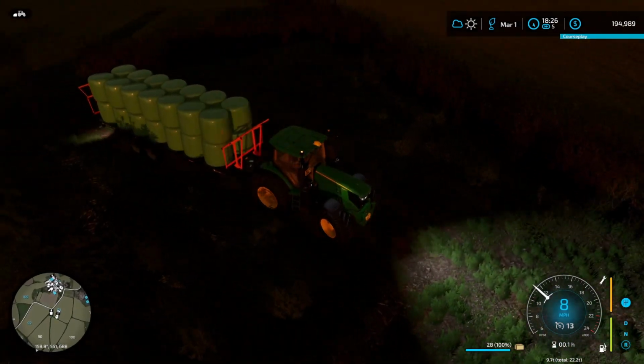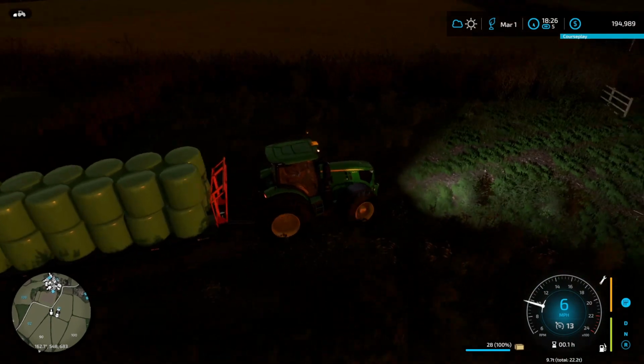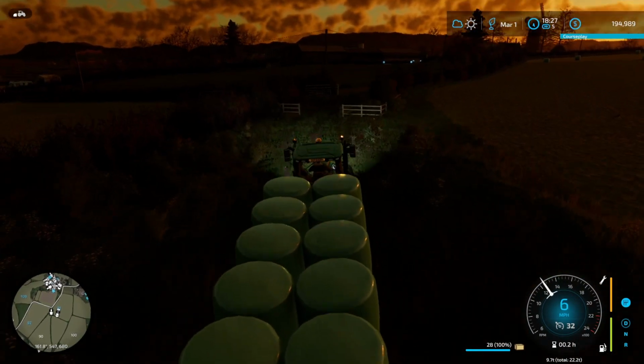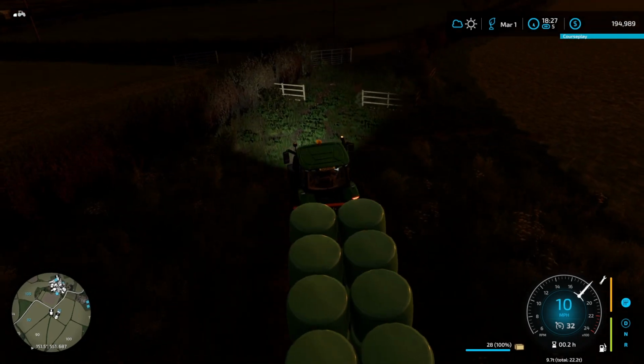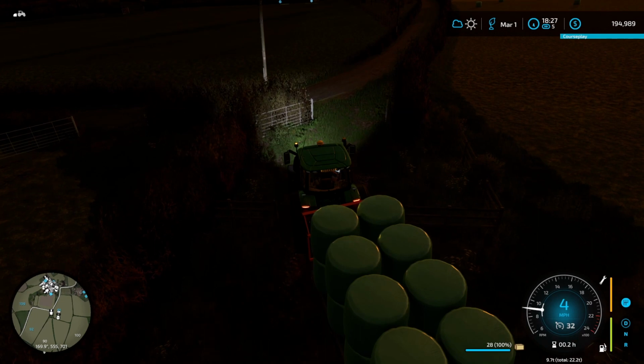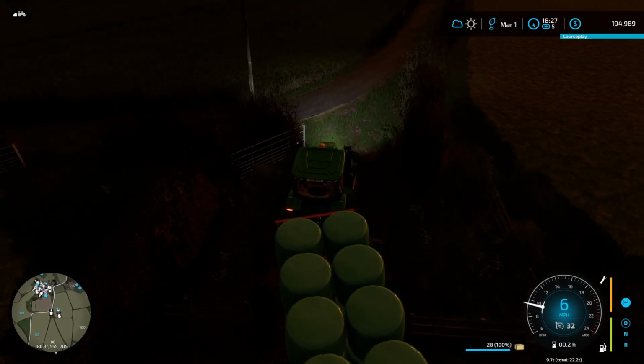Getting out of that last field though was tough. I had to back out of there and kind of around the corner because of the way this telephone pole right in front of us is positioned. It's very, very difficult to move around with this trailer.